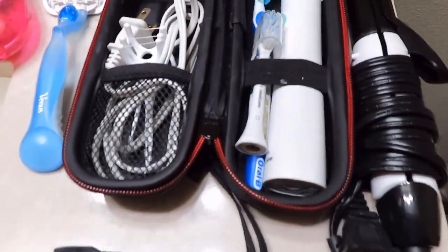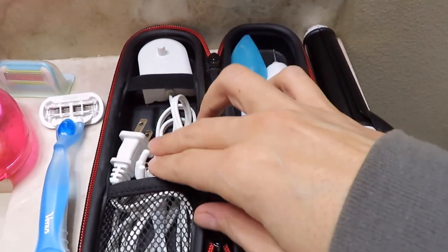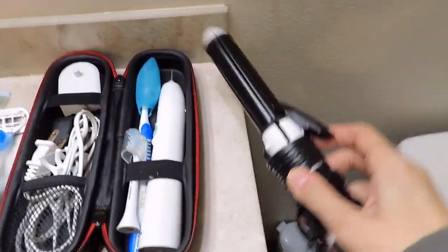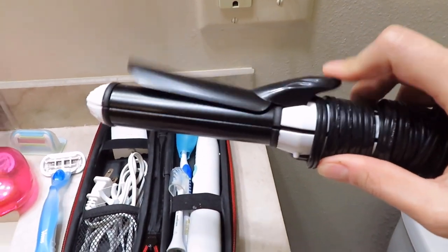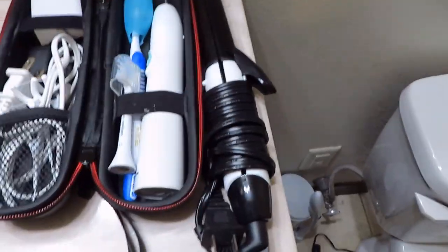And then I will bring my electric toothbrush, the Sonicare toothbrush. It comes with the charging cable. I have some flossers in here, and I also have my husband's toothbrush, just to keep those all together. And I have this small curling iron slash straightener. It has the curling iron part here, and when it's like this, this part comes apart and that is the straightener. It's much smaller than a normal one.